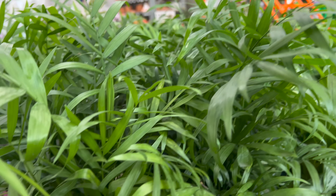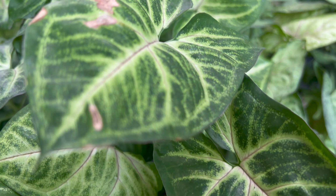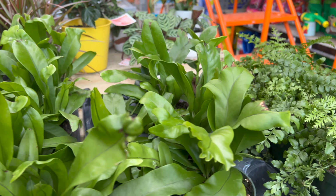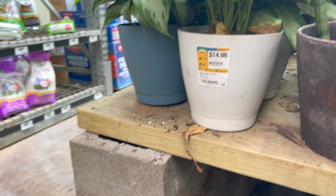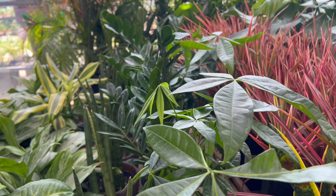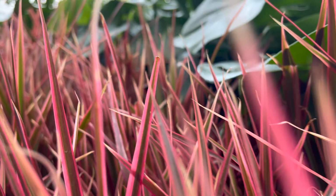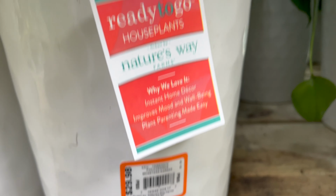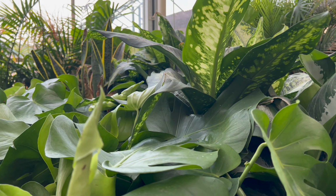And these half decent aglaonemas, more syngoniums, some palms. And I've noticed, I'm not sure the grower of these specific plants in these pots, but they're always $14.98, and you'll see the same exact plant in a Costa Farms pot and a ceramic pot for $19.98, which is still a good deal. But sometimes the one in the other pot, I would go for, but I'm seeing it more and more. A sea of monsteras is a beautiful sight.